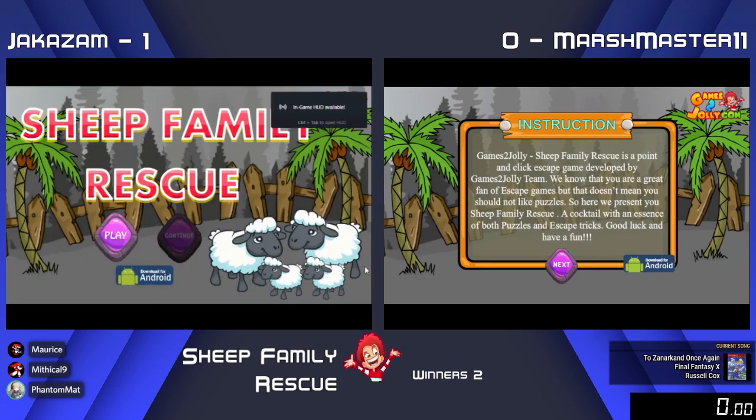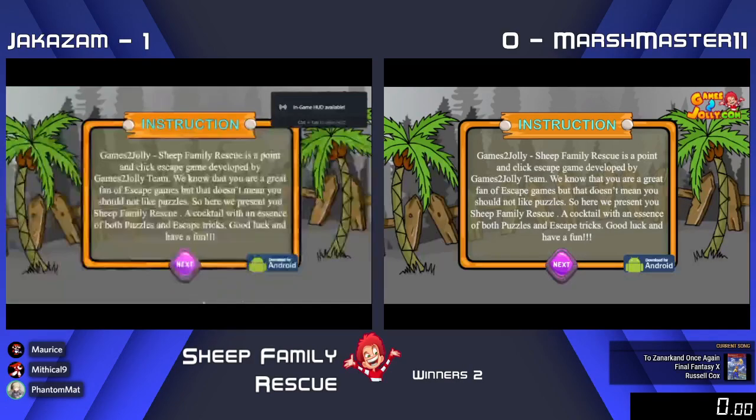So, Games Too Jolly Sheep Family Rescue is a point-and-click escape game developed by Games Too Jolly team. We know that you are a great fan of escape games, but that doesn't mean that you should not like puzzles. So here we present to you Sheep Family Rescue, a cocktail with an essence of both puzzles and escape tricks. Good luck and have a fun!